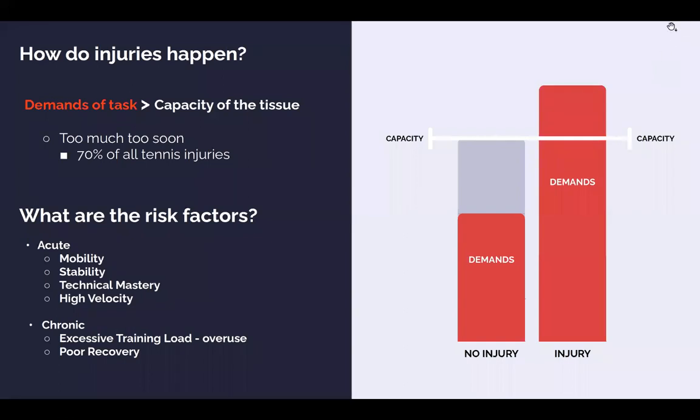So how do injuries actually happen? If we keep it pretty simple, it's where the demands of the task exceed the capacity of the tissue. On the right hand side of the screen, you can see injury happens when demands exceed capacity, and no injury when the demands are below the capacity. Now, as a result of more than likely sitting around for 3+ months and not doing much physical activity in general, our actual capacity is going to be lower than it was before we went into lockdown. So it's now our job to start building that back up and return to tennis in a sensible, step-by-step manner. Quite simply, injuries happen from doing too much too soon, and 70% of all tennis injuries are overuse, which is too much too soon.